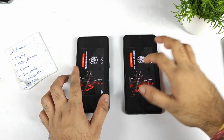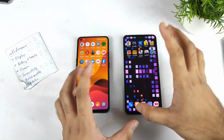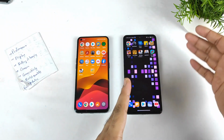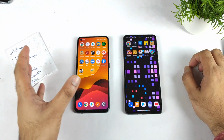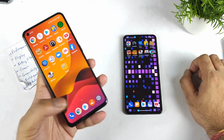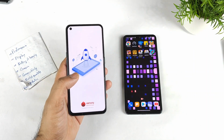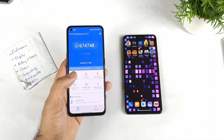So friends, if you consider these things, then definitely in the performance segment there's a slight advantage for the Mi 11X device. If your budget is more, then go for it. Otherwise, if your budget is less, then definitely the Realme X1 Max, with the decent Dimensity 1200, which can come close, sometimes a little bit close, but not equal, not more, just close.